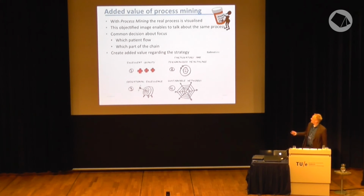So what's the added value of process mining? With process mining, the real process is visualized. The main trouble starts with the huge difference between what they describe and what it really looks like, and that generates a lot of confusion. This objective image enables us to talk about the same problems. What is really going on?